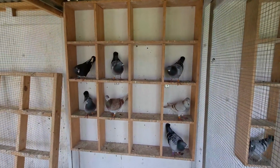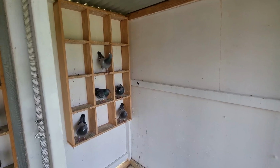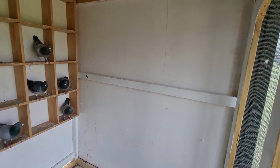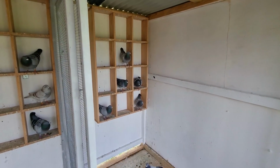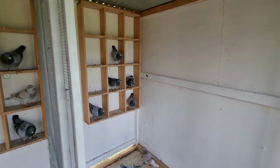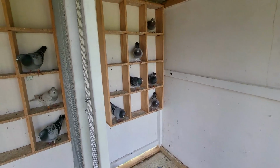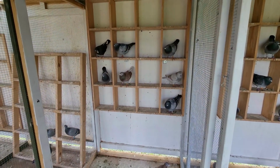I also did get a text message about the plastic widowhood fronts I've got coming from, I think, England, somewhere in Europe. So they're going to be here in a couple of weeks. They were planning to go into this section, but we might even look at building maybe an extension or a separate loft to run. I think I've got 12 widowhoods, so we could probably run 24 birds in there, which is 12 pairs.